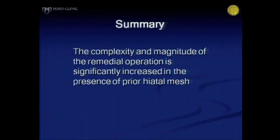Therefore, in summary, the complexity and magnitude of the remedial operation is significantly increased in the presence of prior hiatal mesh.